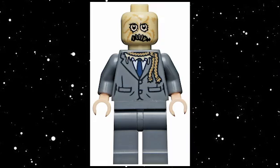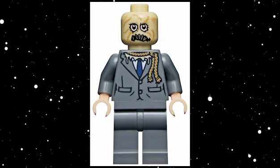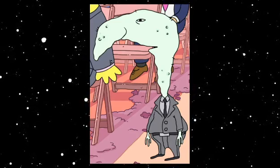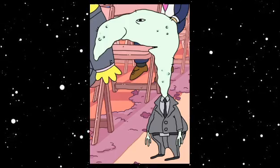This minifig is just a suit with a noose and a bag over the head, but it looks pretty good and does look like a Scarecrow minifig. To an extent, but you get what I mean. Oh man, you know, this figure is good, man. I tell you, it's a good figure, man. It's good.